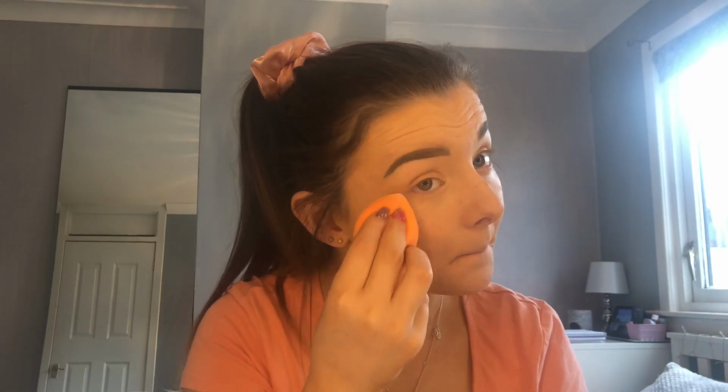What I then like to do is take the pointed part of my beauty blender and get some powder, just like that, and set underneath my eyes and push that into the skin. Oh, that was a bit much. I have to look up when I'm doing this. I bet I look really weird right now. So just set underneath my eyes.